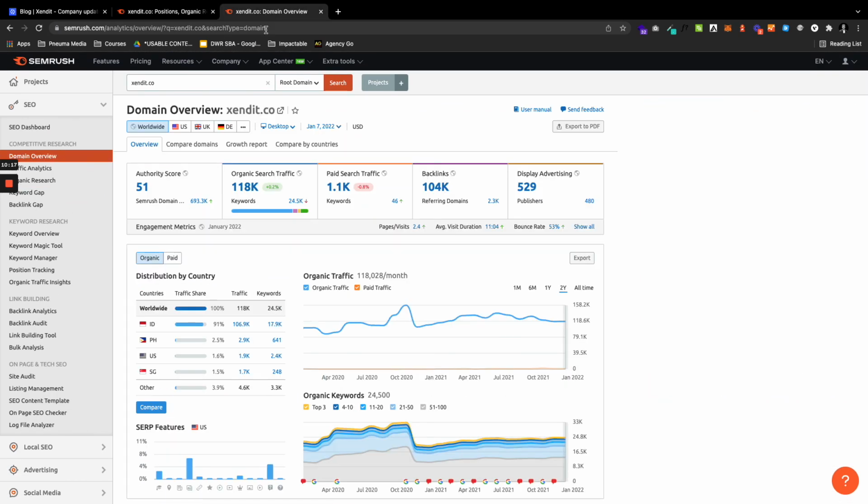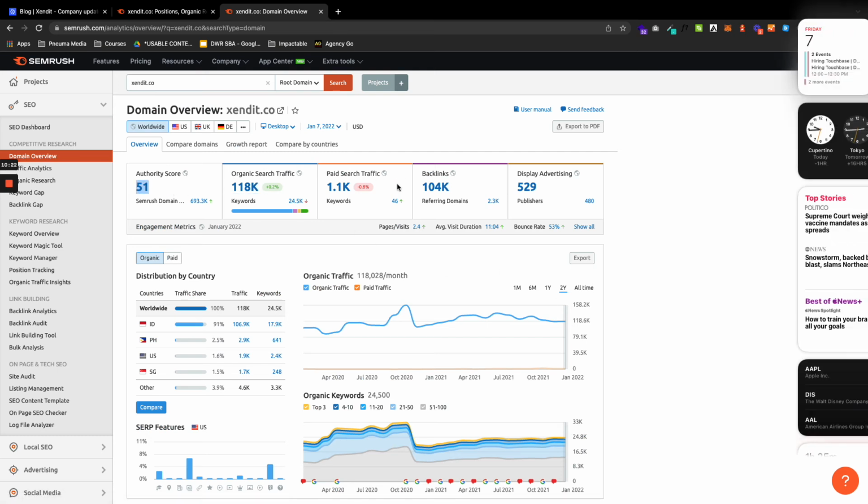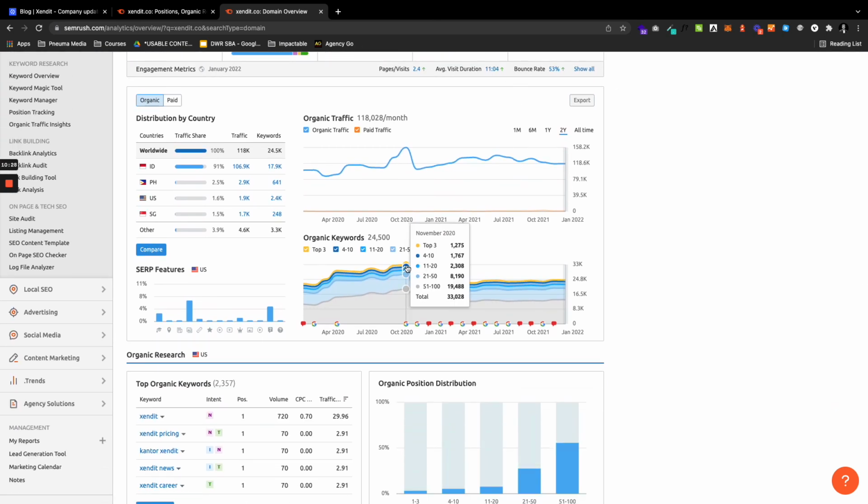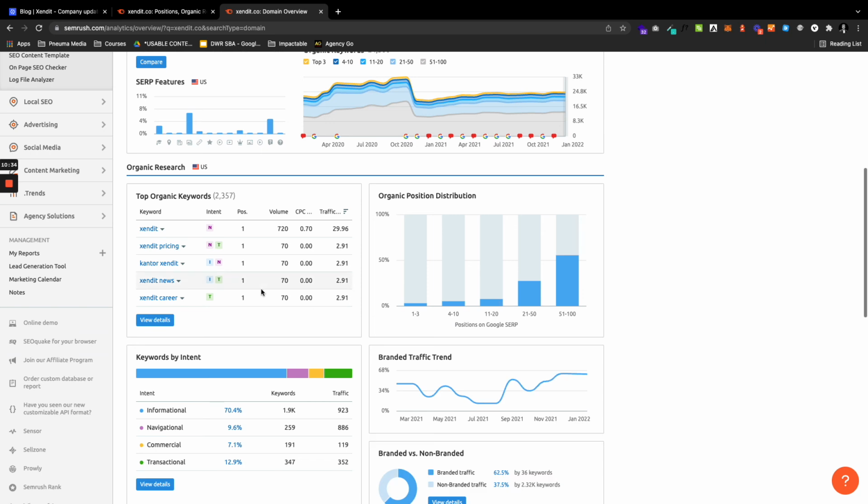And then if I just look at their overall site, they get about 118,000 visitors. Really great domain authority score. It looks like they're toying around with some paid traffic. Pretty good backlink profile. It aligns with what I'd want to see with the search traffic. Looks like they dropped a little bit. It could have been a Google update. They're coming back up the ranks, which is good.